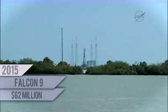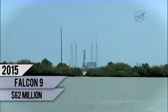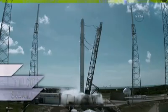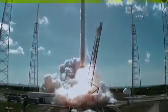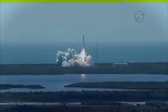Minus 10, 8, 7, 6, 5, 4, 3, 2, 1. Ignition sequence start and liftoff of the SpaceX Falcon 9 rocket, adding to the International Space Station access for future American rockets.